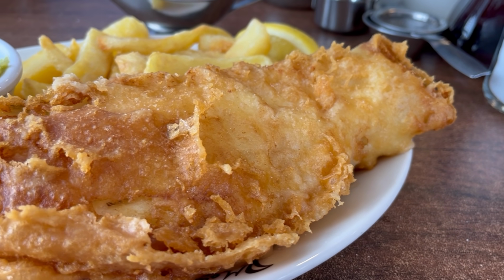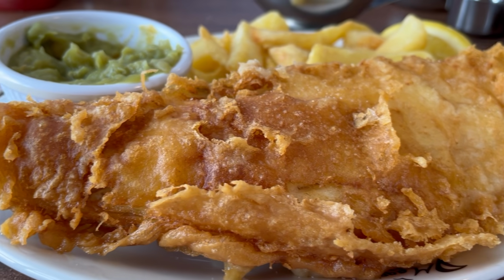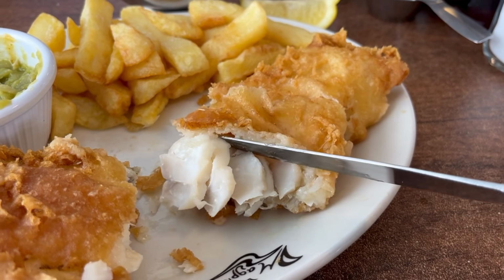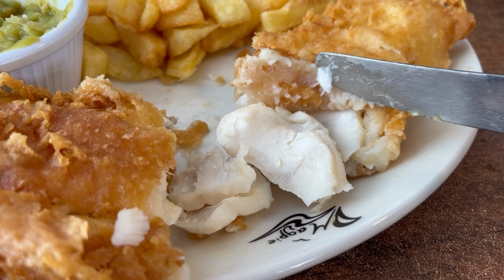Delicious. The batter is light and crispy, not too heavy. It's a really nice flavour too, so very tasty. The fish on the inside is soft and succulent, really juicy and delicate. You can tell this is a fresh piece of fish you're eating.